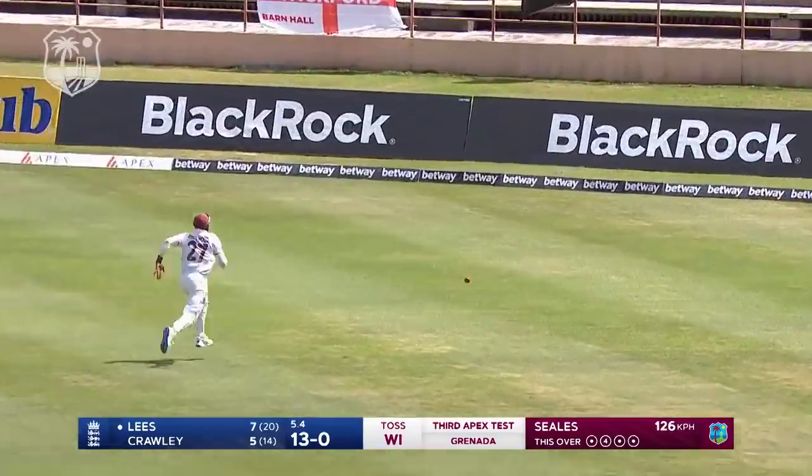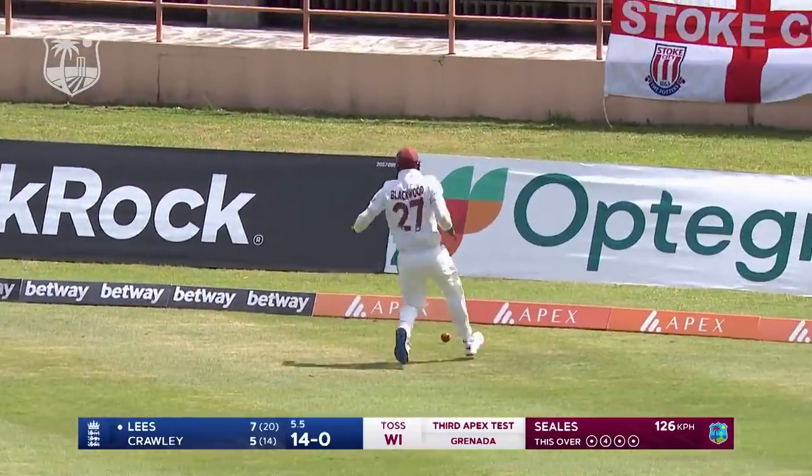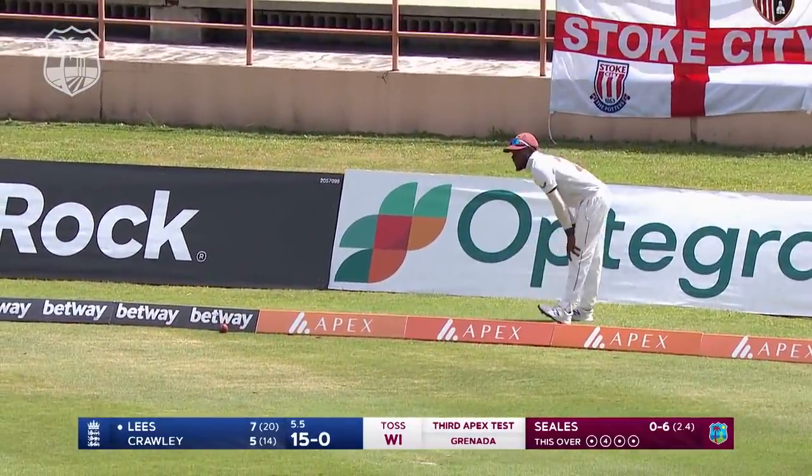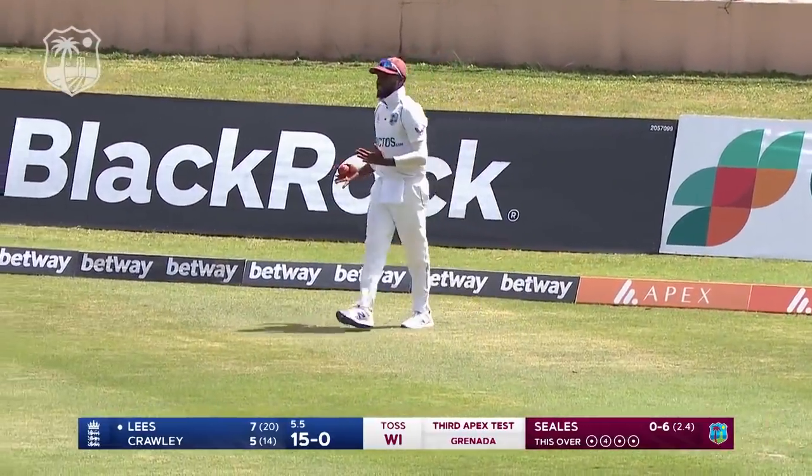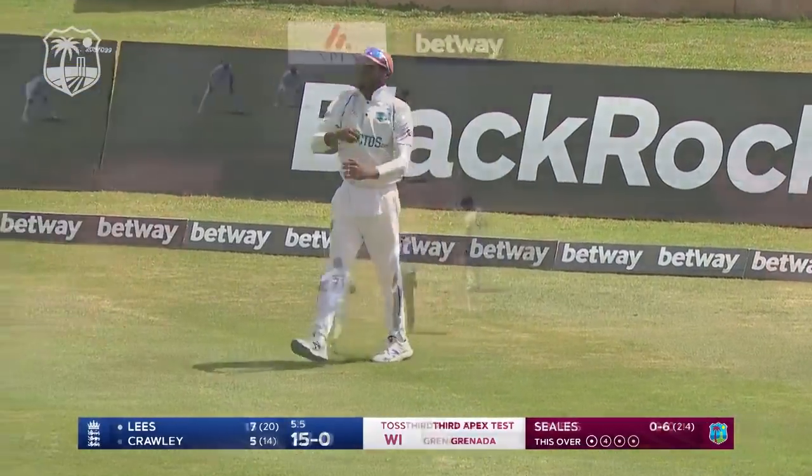With Jayden Seales, but I think you're right. I think Jayden Seales especially is just trying a little bit too hard. Bad little bit of footwork there, but just kicked it onto the boundary. I don't think he's really sure.